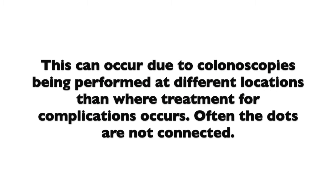And this can occur because colonoscopies are often performed at different locations than where people end up after they have complications, which is usually at an emergency room or a hospital, and people will generally not connect the dots. Especially since sometimes these complications arise days or even weeks after a colonoscopy.